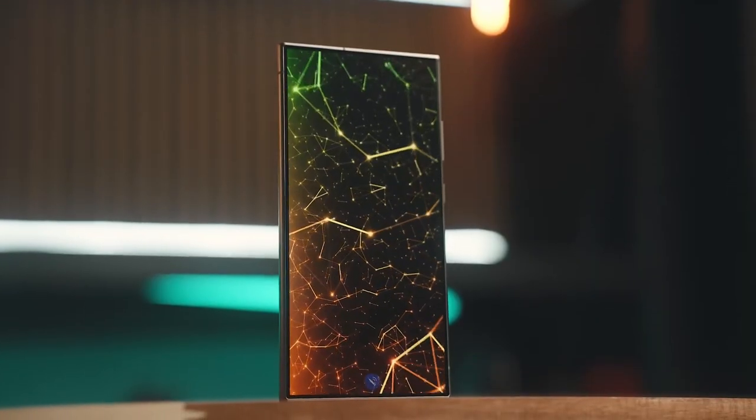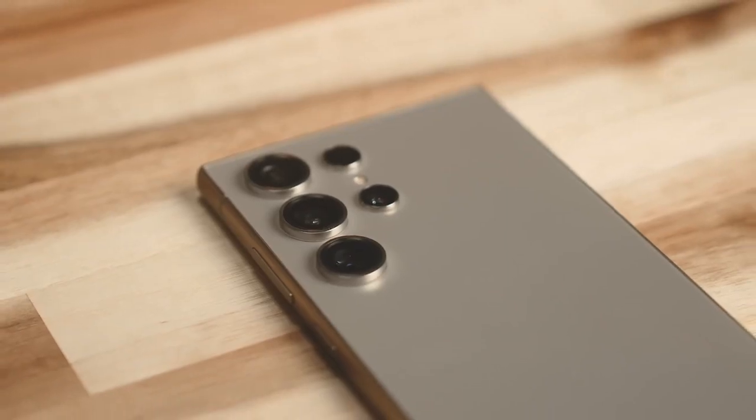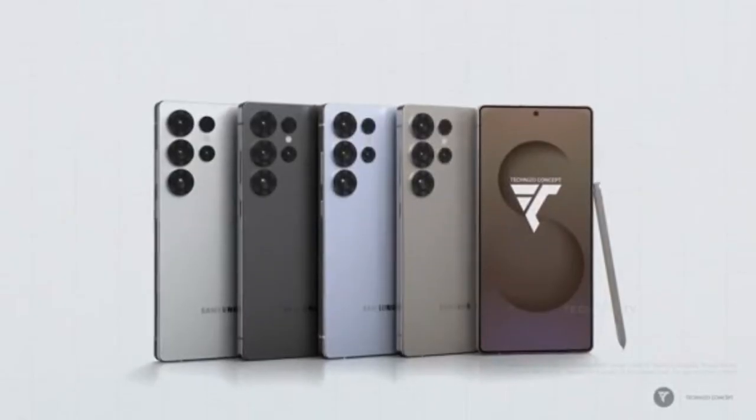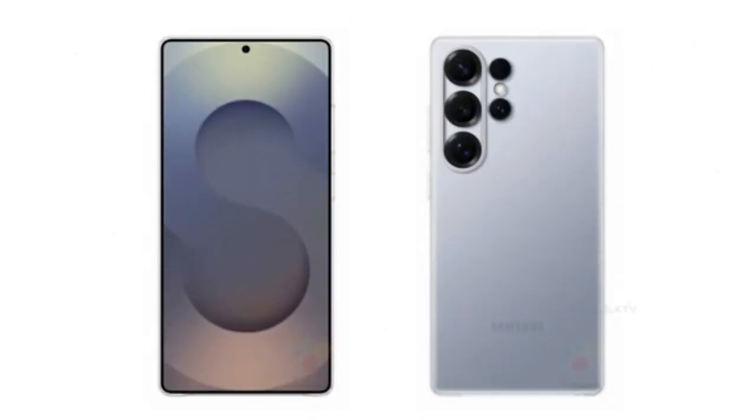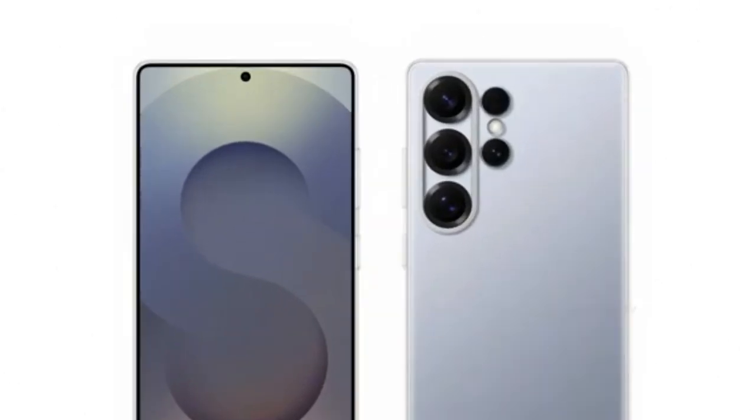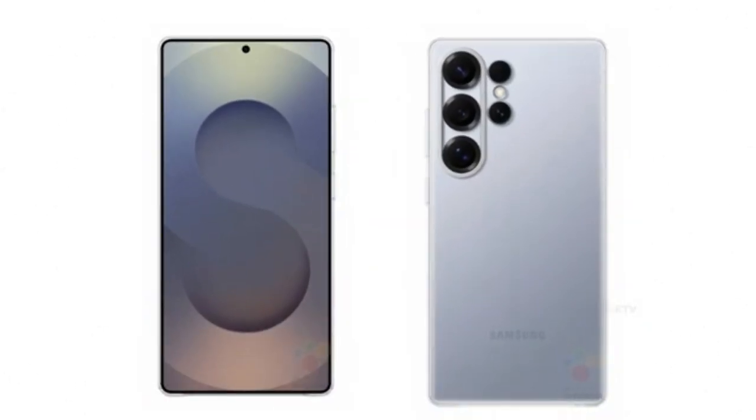As we inch closer to the official launch date, the buzz around the Galaxy S25, S25 Plus, and S25 Ultra is reaching a fever pitch. Thanks to a fresh leak from Android Headlines, we now have a glimpse of these devices in nearly every stunning color they'll be offered in. Let's dive into the details.